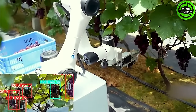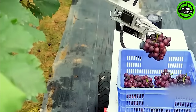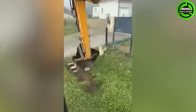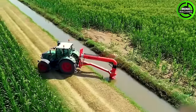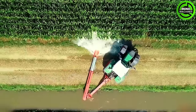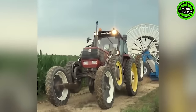This robot can assess the ripeness of grape bunches, ensuring the harvesting of the highest quality grapes. Watch how this machine clears the ditch. With this large water pump, the crops will consistently have an ample water supply. It's like watching a live-action version of the Transformers movie.